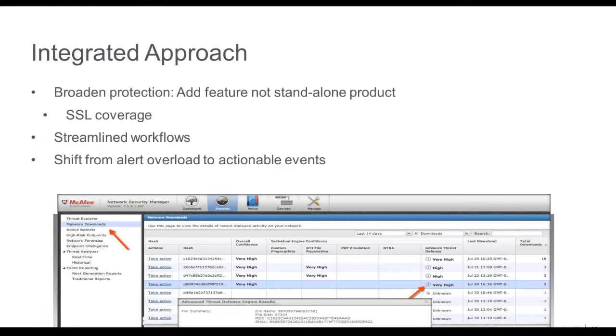So you see some other things here. You've got GTI file reputation, you've got a fingerprint, you've got other things that are listed on here, which are actually engines that are included in the IPS solution. But then you've got Advanced Threat Defense, which is an appliance, but very tightly integrated, and it's showing up essentially as a feature within this product.